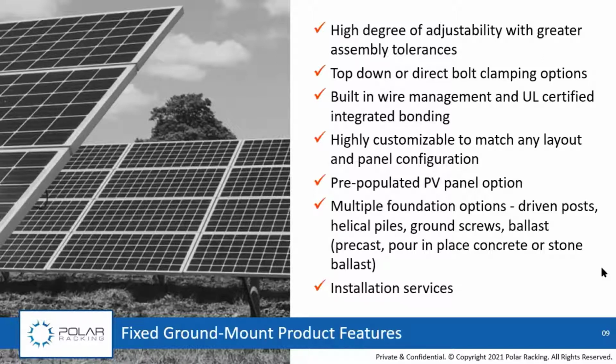On our landscape version, you can pre-populate modules onto your table as well. And I think most importantly, out of all the options we offer, is that we let the ground tell us what your foundation type should be. So where there are some players out there that are the ground screw guys or the helical guys, we know that to build a project that's built to last, you need to do the best thing to attach to your given ground conditions.